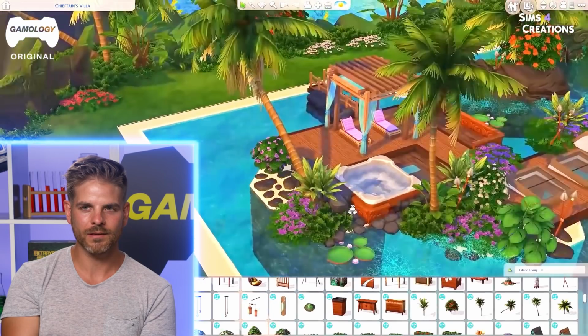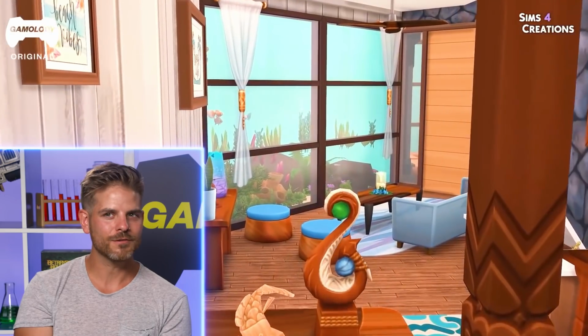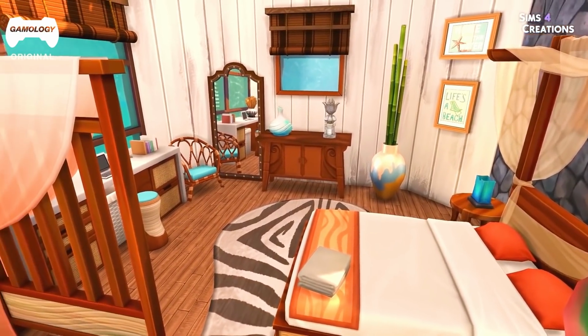I like how they took a lot of chances. This is really interesting. The island looks good. I'm not a fan of that sink, but it's cool. I don't know how you use the windows, because for sure, you cannot open that window. You'll ruin your house literally in 2 seconds.